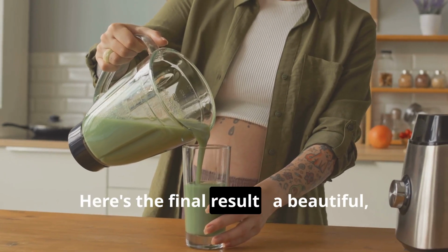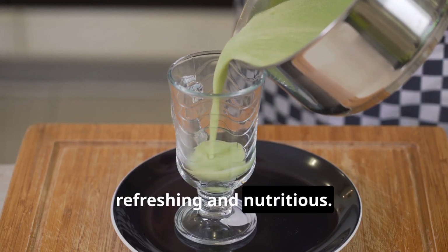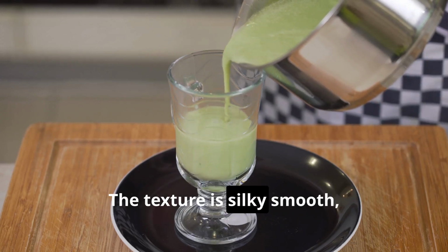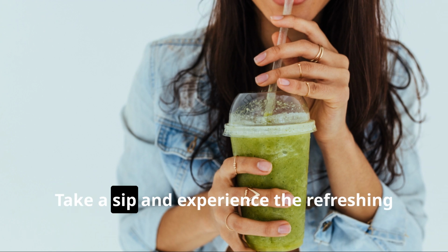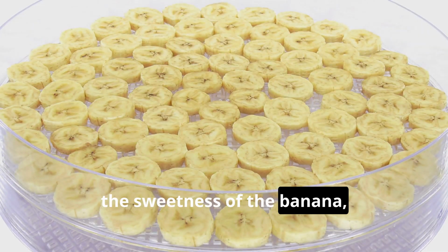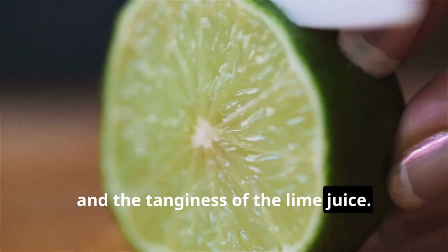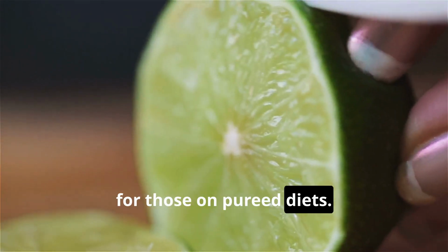Here's the final result: a beautiful, vibrant green smoothie that's both refreshing and nutritious. The texture is silky smooth, and the flavor is subtle yet satisfying. Take a sip and experience the refreshing crunch of the cucumber, the sweetness of the banana, and the tanginess of the lime juice. This cucumber smoothie is a game changer for those on pureed diets.